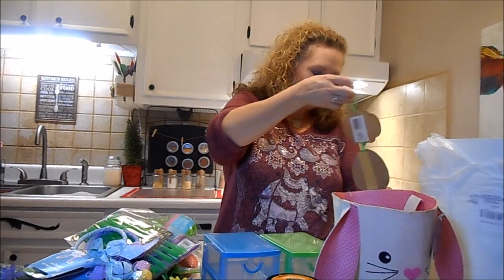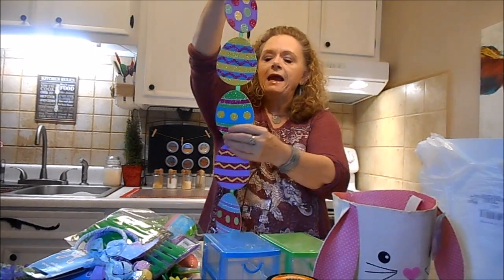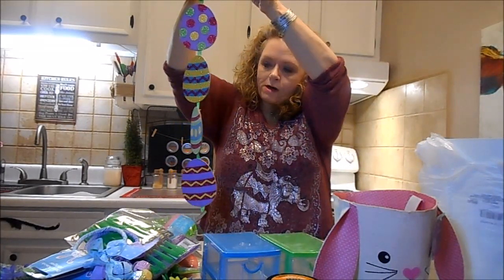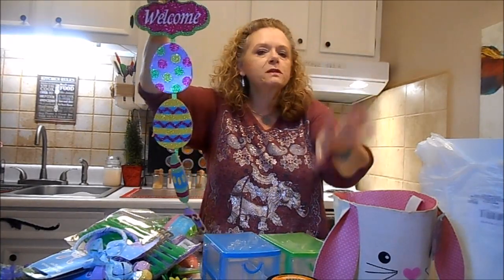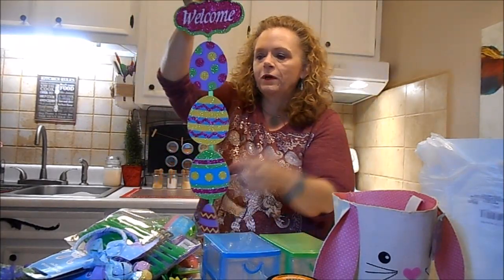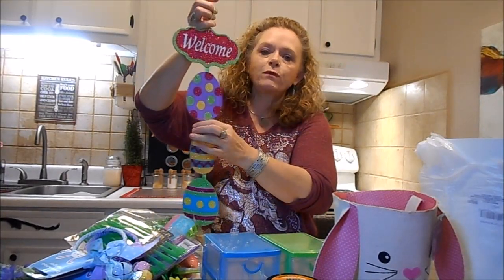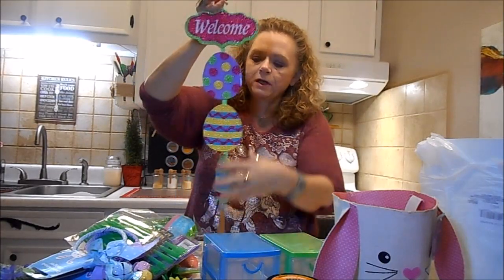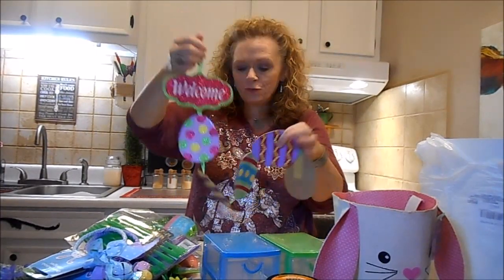I got one of the cute little welcome signs with the eggs. I just got it for the welcome part, which is going to be used in another DIY. I got all these plans, y'all. I just want to get back into doing stuff so bad. So I've made all these plans, and hopefully it'll motivate me so I'll get the stuff done. But I think I'm going to split this up, and this will actually be used in 2 different DIYs. So stay tuned for that.